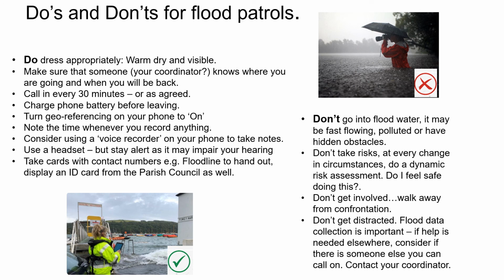But don't go into floodwater. It may be fast flowing, will almost certainly be polluted, and will likely have a large number of hidden obstacles. Don't take risks. At every change in circumstance, do a dynamic risk assessment. Do I feel safe doing this? And don't get involved. Walk away from confrontation.